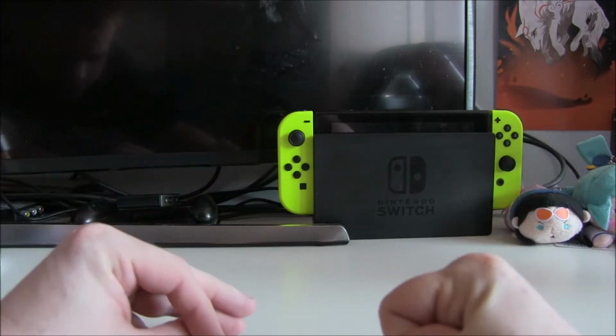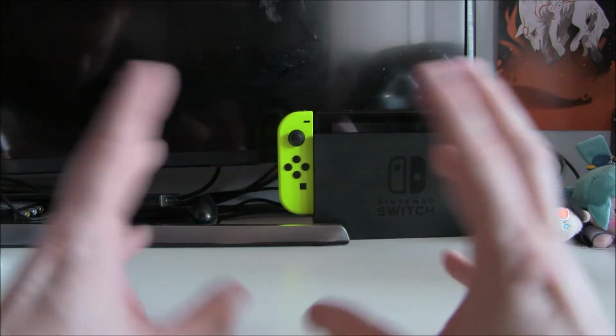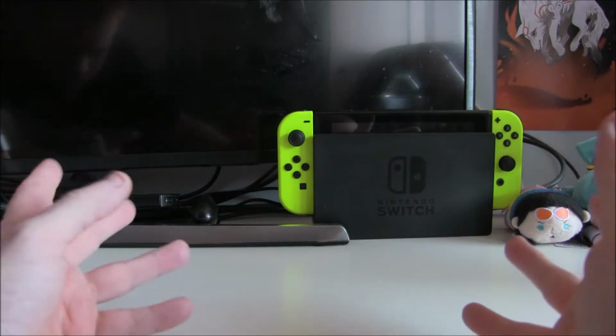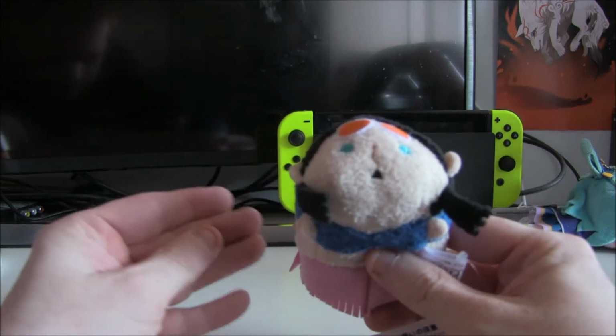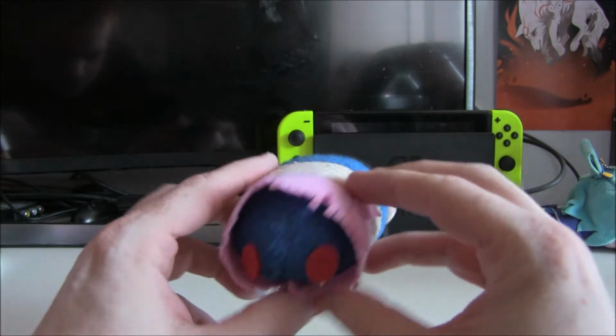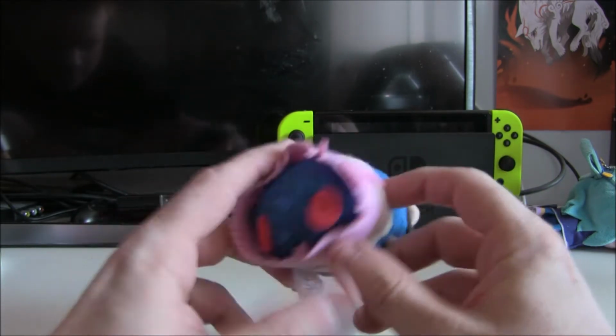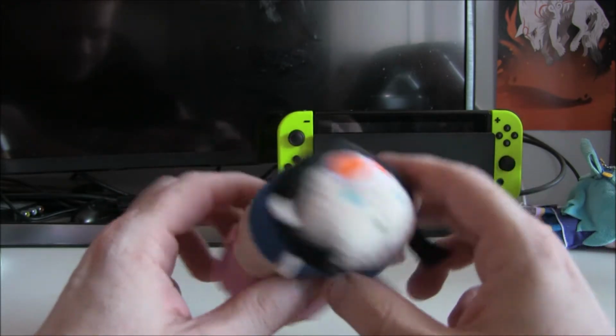This is some merch, and yes, I went to Japan and I bought a load of stuff. So here it is. Now, first up we have, I can't remember if I covered this last time, a nice little sum of Nico Robin. She wears blue underwear.